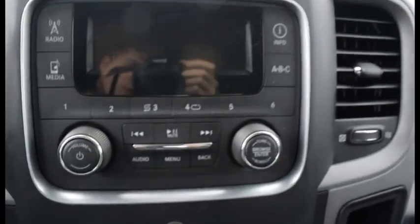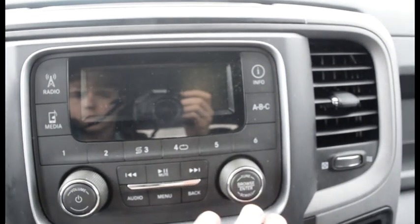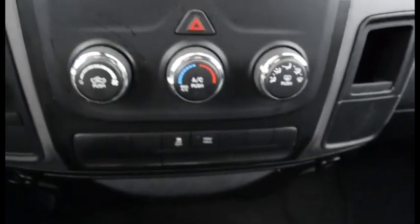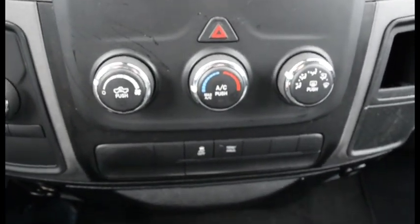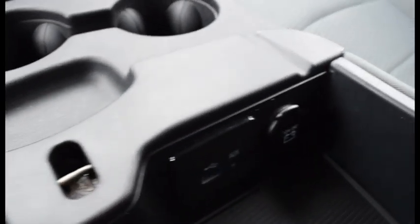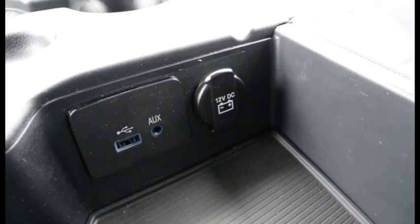In the center console we do have your stereo, so your volume, your tuner, your play, media, radio, all that fun stuff. And we do have the climate control down here, as well as a little bit of extra storage down there. We do have this middle console here with some storage in there, and it does have your aux and USB port plug-in in there.